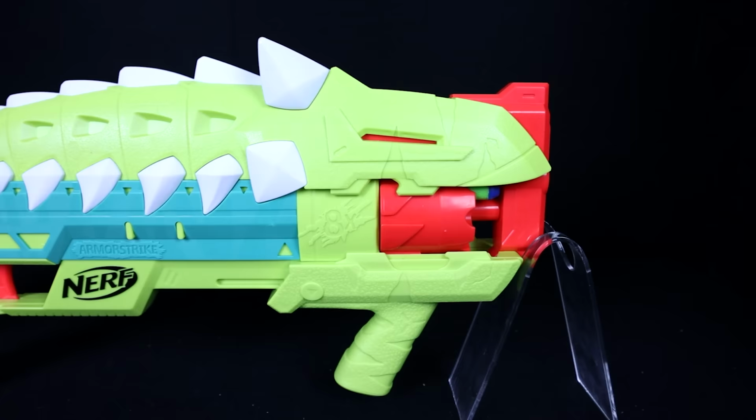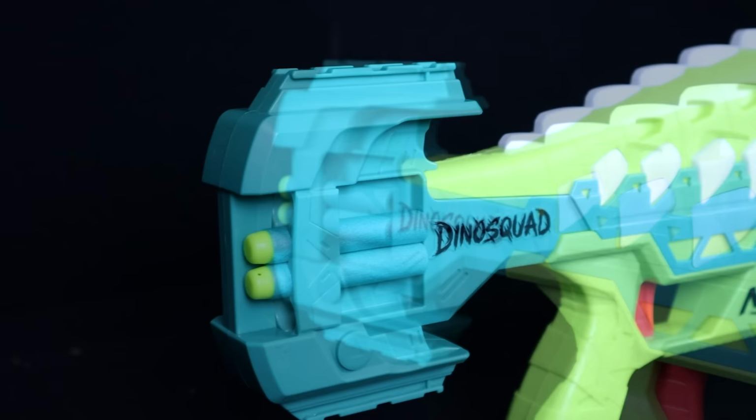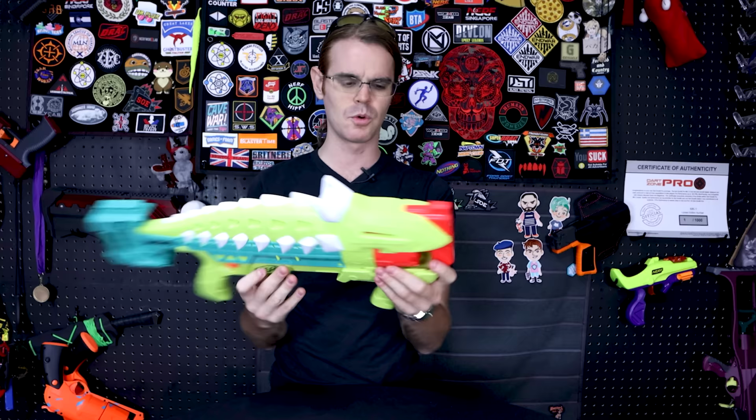Alrighty, so that's all plastic-free packaging, which I like to applaud where I can. That's pretty cool. The blaster itself, pretty solid. You've got the classic kind of issue where the handguard here, if you have adult-sized hands, if you're a child, this is not going to be an issue at all. If your hands are larger, you're going to scrape here and here. Interestingly enough, this onboard dart storage will hold 8 darts in the back. And then, of course, you have 8 in the cylinder.